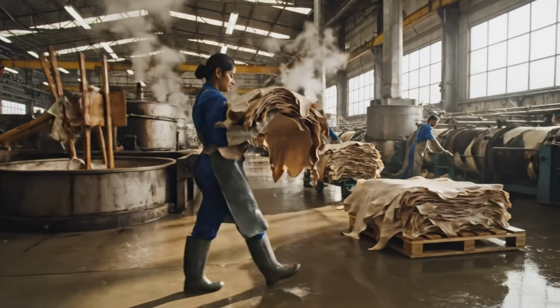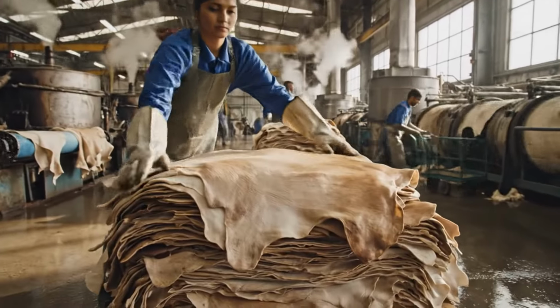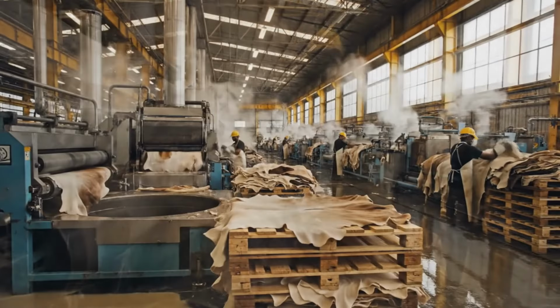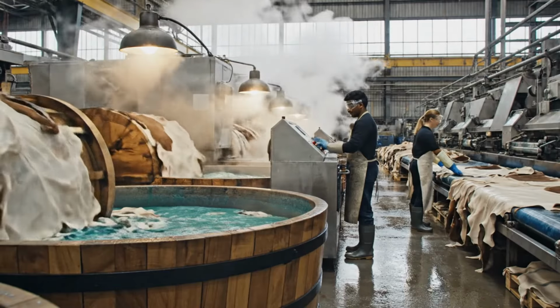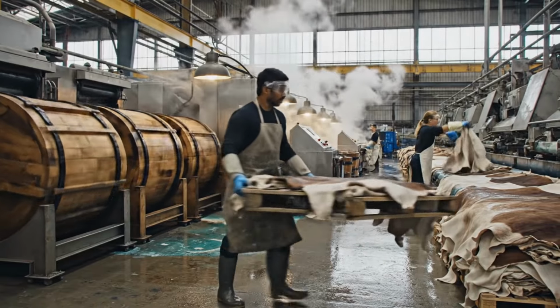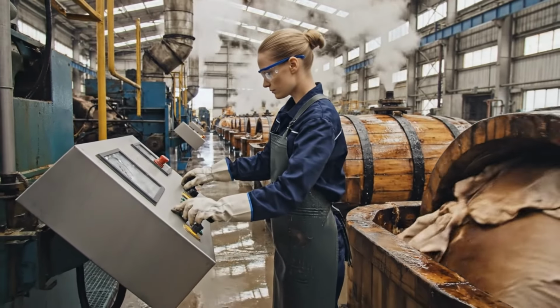This scene depicts step 36 of the leather production process. This scene depicts step 35 of the leather production process. This scene depicts step 112 of the leather production process. This scene depicts step 34 of the leather production process.